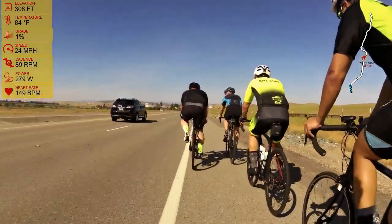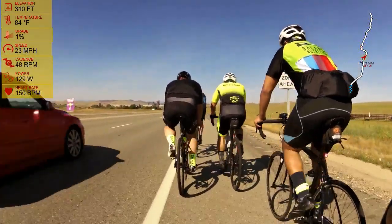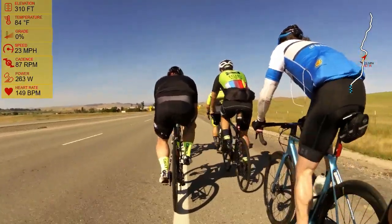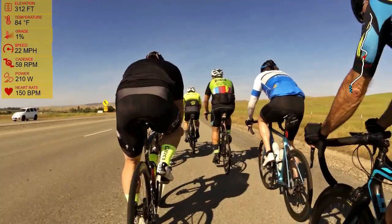David, who's in front of me, pulled through quite strongly and created a gap. Now I could have jumped to his wheel, but I would have left the guy behind me without any protection. Also, it would have degraded the integrity of the pace line even more. Now, I made sure I was behind David when we started this pace line.